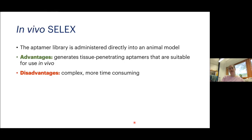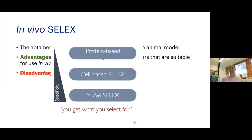And then finally, there is in vivo Celex, which is what we are actually using. The aptamer library in this case is directly administered to an animal. The reason why we use this in vivo Celex is because we want to select for aptamers which can penetrate these ocular barriers. So this can't be really done in any other way. And also we want to have aptamers which are working in vivo. And this is, of course, more complex and more time consuming than these previous two selection methods.